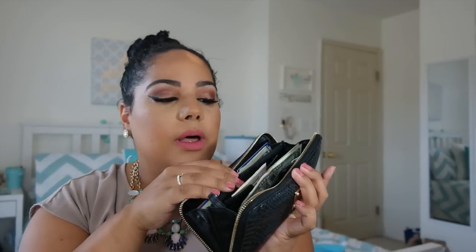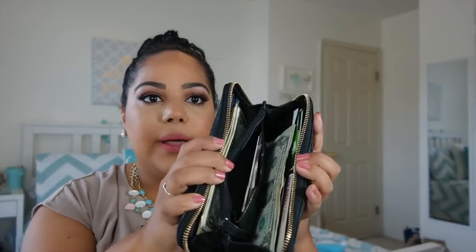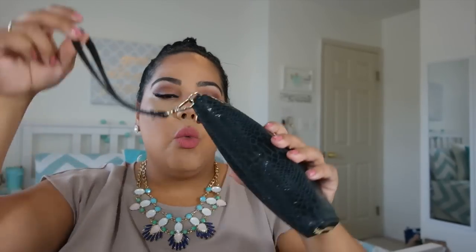And I do have a spot for my cell phone in here, but I did upgrade my phone to an iPhone 6. So this is for an iPhone 4S. But I still use it for little cards and stuff like that. But I really, really do love this wallet. It has a little wristlet that you can just carry if you want to leave your purse at home or something like that.